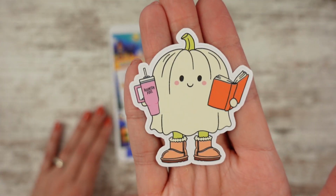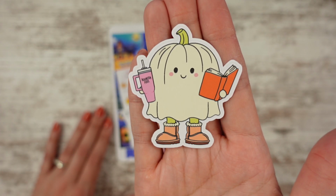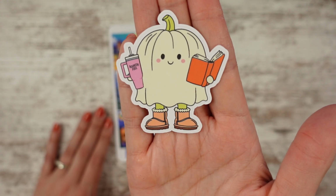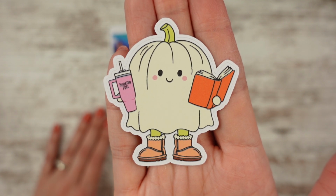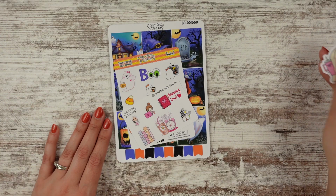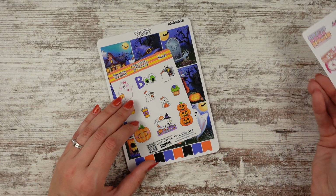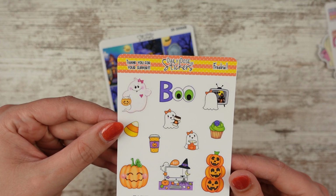Her last one was so cute. It was a little ice cream cone and I put it on the back of my phone. So this is probably going on the back of my phone as well. The little Stanley says bookish fuel, and then they're reading a little orange book and they look like a pumpkin wearing a ghost sheet. So that's hilarious. Love it. There's my freebie. So she gave me another one of mine. Awesome. And then here is the freebie that she was giving out during the time of my order.